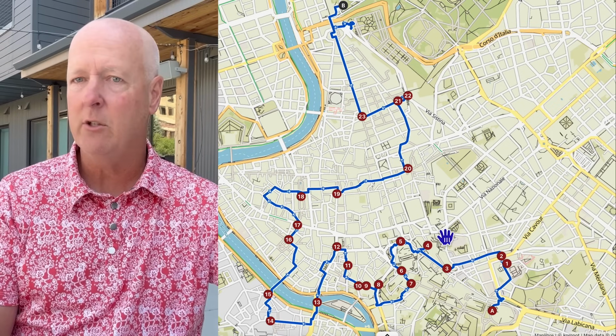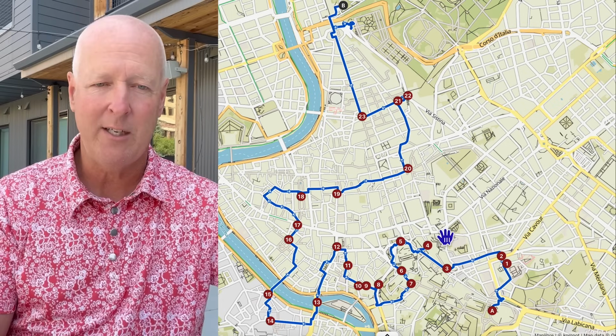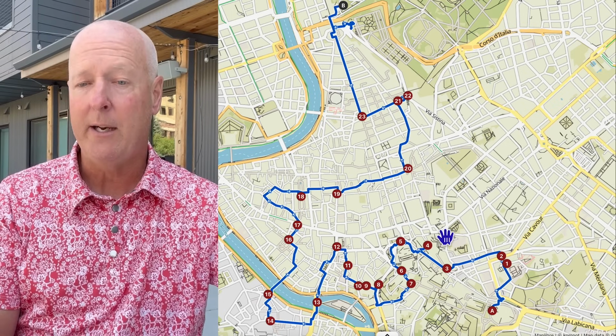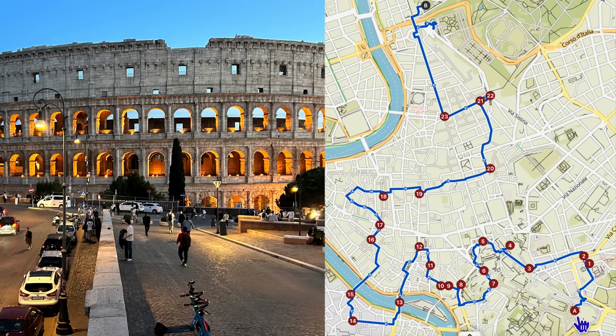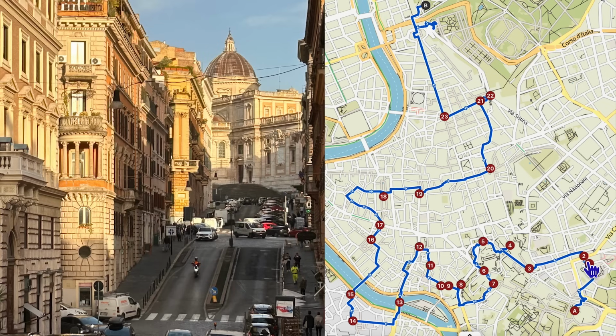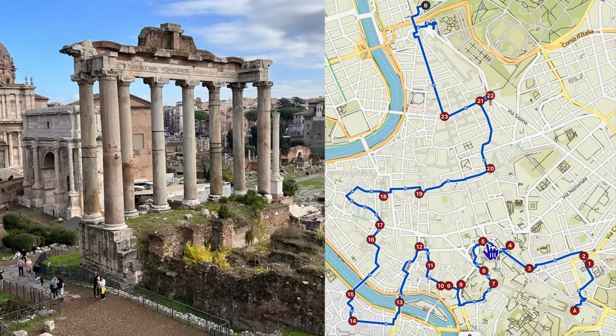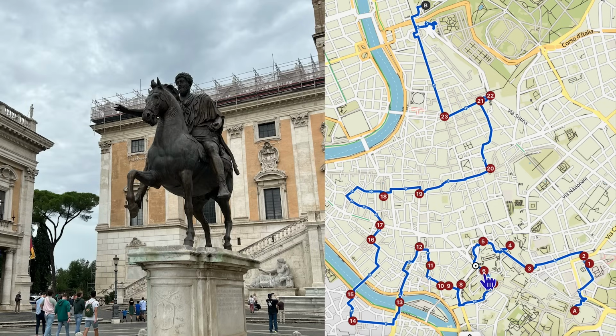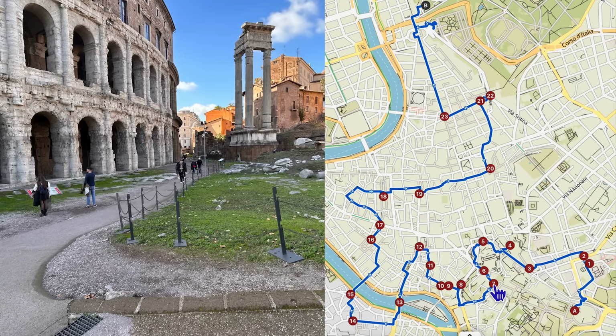Again, it's free to use in the city of Rome. It's a demo city, so if you try to use it elsewhere, they may charge you to use the GPS maps, but in Rome it's free, so there you go. So okay, we're going to start at the Colosseum. We're going to make our way up through the Monti neighborhood. We're going to come on down into the Imperial Forum, over to Piazza Venezia. From Piazza Venezia, we're going to go to the Campidoglio, over to Theater Marcello, which is like right over here.